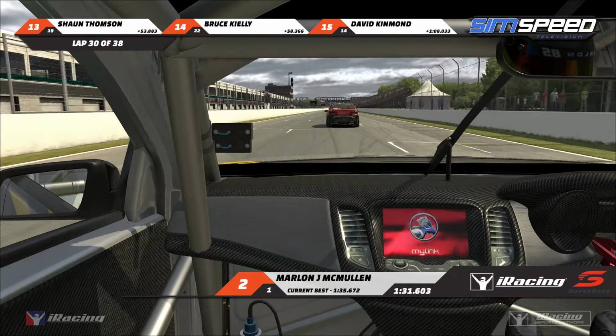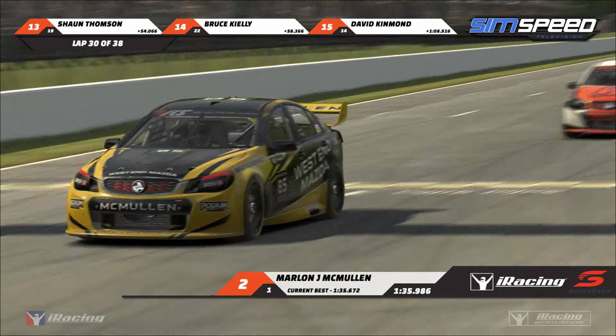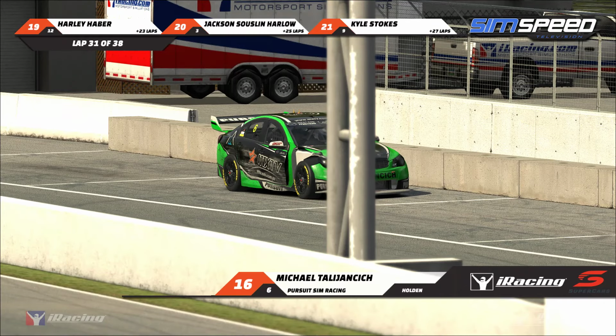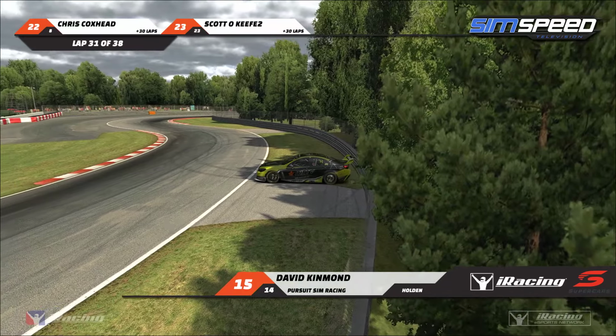A great lap there from Marlon McMullen, taking us on board here at Montreal as he attempts to chase down our race leader, Jake Burton. And great to see on board just the amount of attitude control that's required in that car and the different lines that those two drivers are taking.